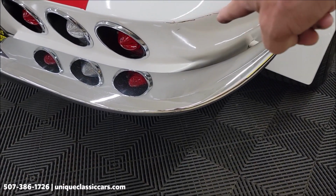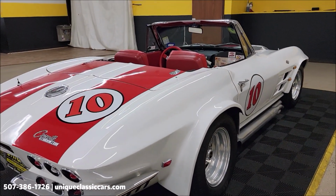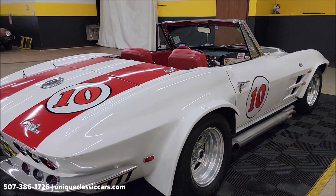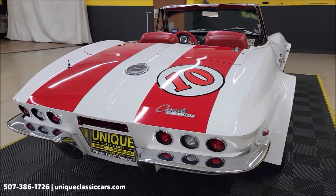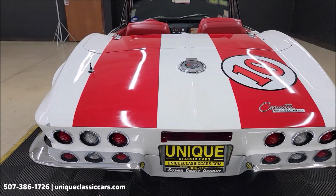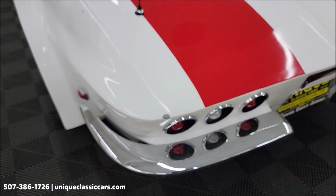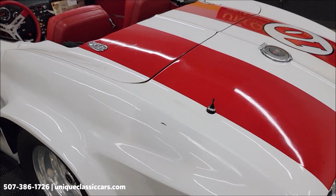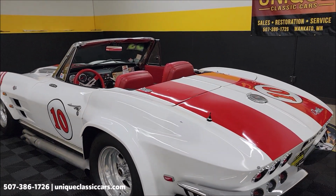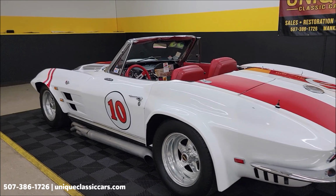There are some imperfections in the paint, which to me adds to the character of this car. You can drive it, get it out, have some fun with it. Might be a spot here or there, imperfections in the paint. But again, fun car. Get in, turn the key, make some noise. Maybe you like to track it, go ahead and do that.